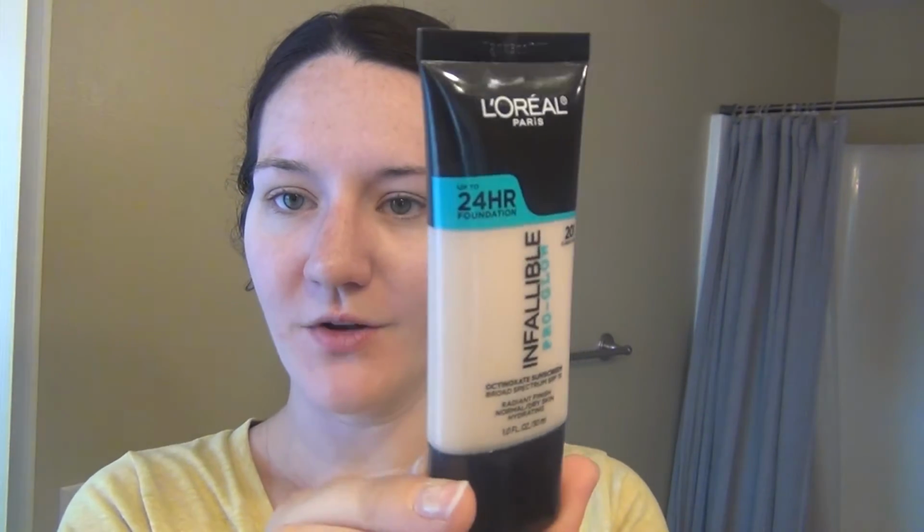Hey guys, so I wanted to do a first impression today. I haven't done one forever. I want to do one on this foundation. This is the L'Oreal 24-Hour Foundation Infallible Pro Glow. I've heard quite a few people talking about this and I really wanted to try it.